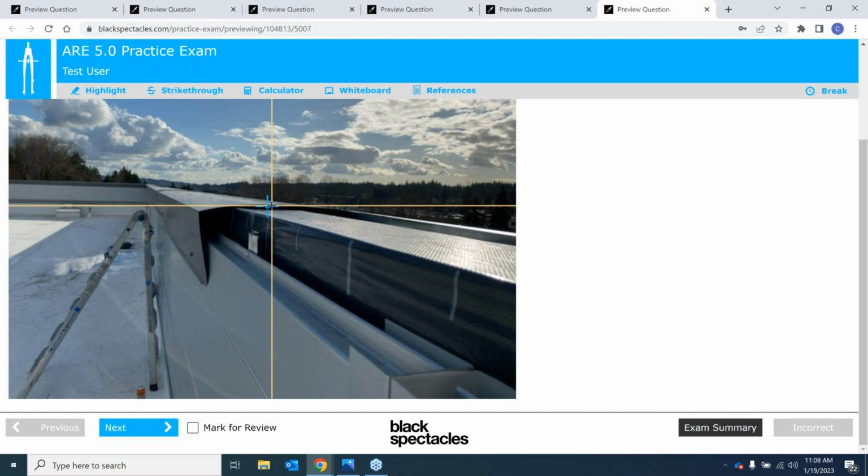In general, I would say NCARB is more gracious with the area you can click on than not. So I know it's really tempting to say, oh no, should I move this half a pixel that way or the other way? If you're in the general correct area, you're probably okay.